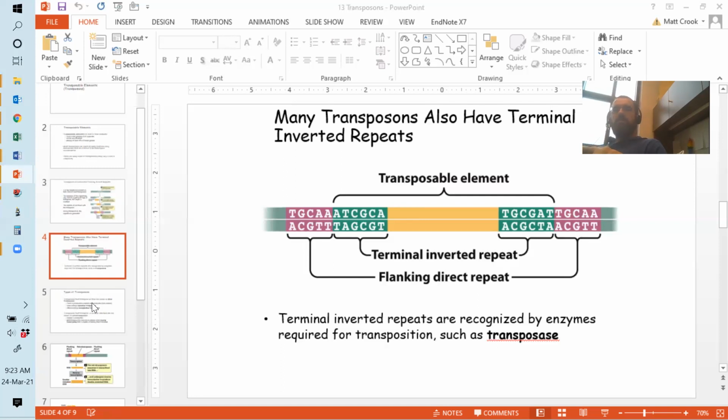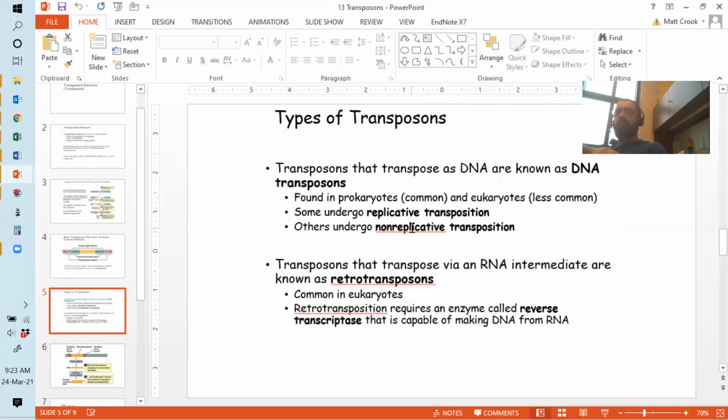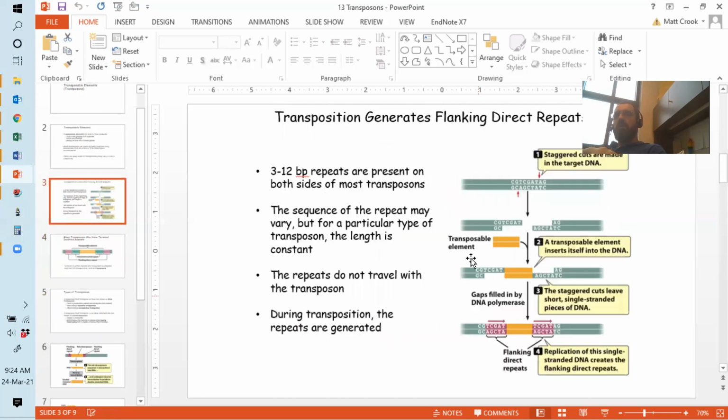Okay, so there are also a whole range of different types of transposons, right? So there are replicative and non-replicative transposons, right? So, for example, if this transposon was then cut out and jumped somewhere else, that would be non-replicative transposition. Right? If this transposon was copied and its copy was stuck somewhere else, that would be replicative transposition.